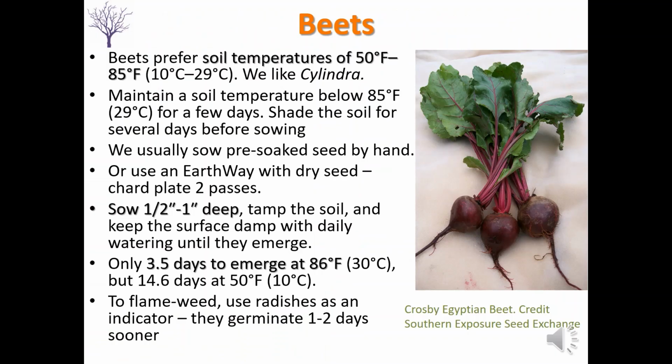Beets are another great storage crop and fall crop. We like Cylindra, although this picture is Crosby Egyptian. They're also nice, but we like Cylindra because they're very productive, very tender, very easy to peel and easy to slice. So you need to maintain a soil temperature below 85 for a few days for the beets to come up. You can pre-soak the seed, not for too long though, because it's easy to drown beet seeds.